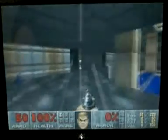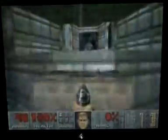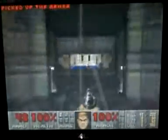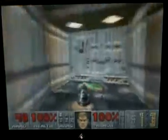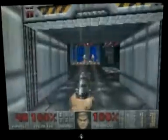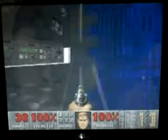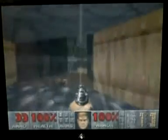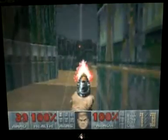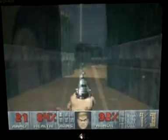This is me playing Doom, being really, really crap at it. Oh, wrong button pressed. Sorry. Got the armor. Come on. Kill some bastards. Look at them. Oh, good. Dead. Didn't see that coming, did you? Oh, you want some as well, you little bastard. There you go. That's me pressing the wrong button again. I'm crap at this.